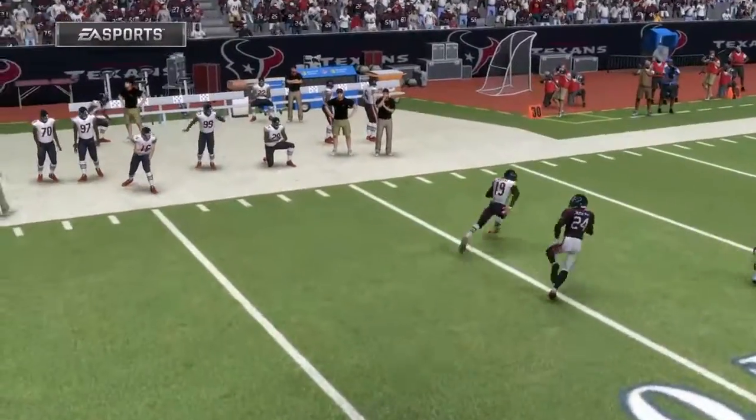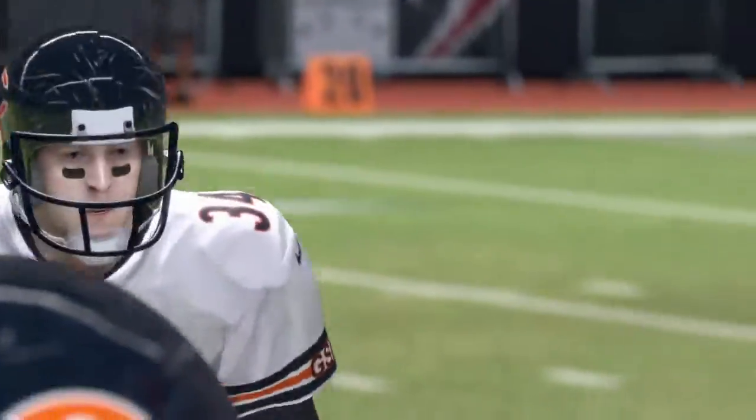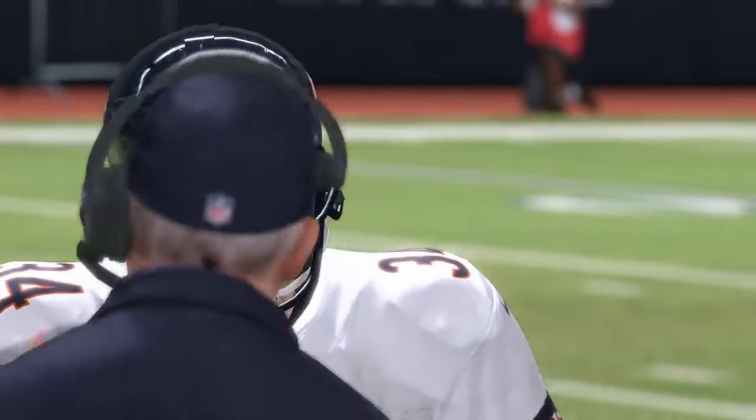So much about offense is what you call hidden yardage. You know, you throw the ball to someone, they catch it, and then they can make a big play. You know, they create a play, run after catch.